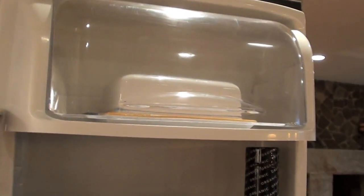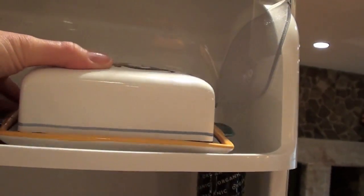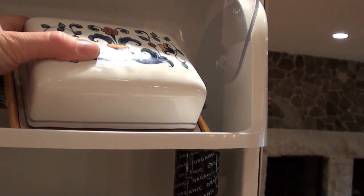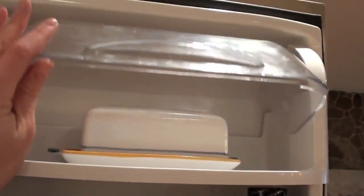And then up there is the little butter compartment, and I used to keep my butter out when I used it more often, but I've been trying to lay off the butter a little bit. I love this butter dish because it's a double wide, and it fits that Kerrygold butter, which is a double wide stick of butter. It's like 2 sticks in one.